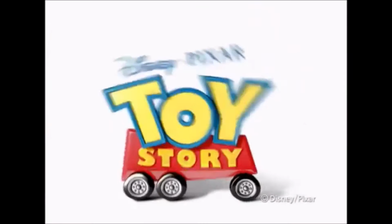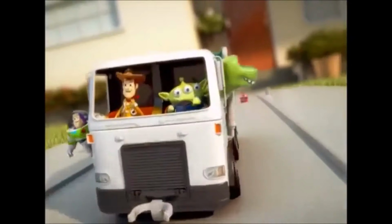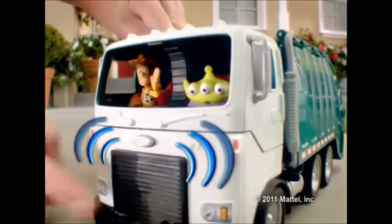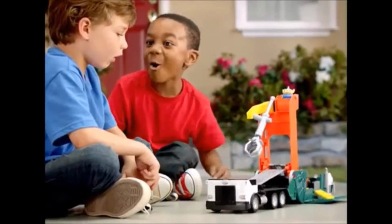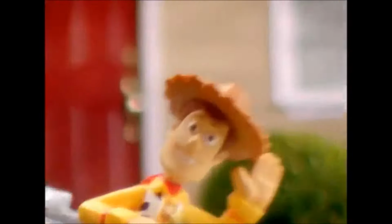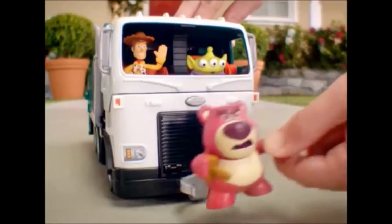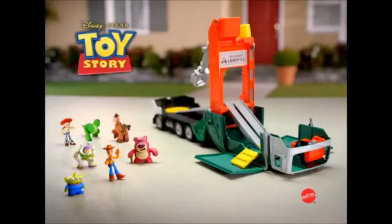From Disney and Pixar's Toy Story. Who's ready to pick up some trash? Lotso is. Keep on trucking with Buzz and the crew. Take an adventure with the Toy Story garbage truck playset. It transforms! Whoa! Into the Tri-County landfill. Lotso's got Woody! Help him escape before I hit the pit! Get the claw! We saved him! Close it up! You're going for a ride, Lotso! Toy Story garbage truck playset. Figure packs each sold separately.